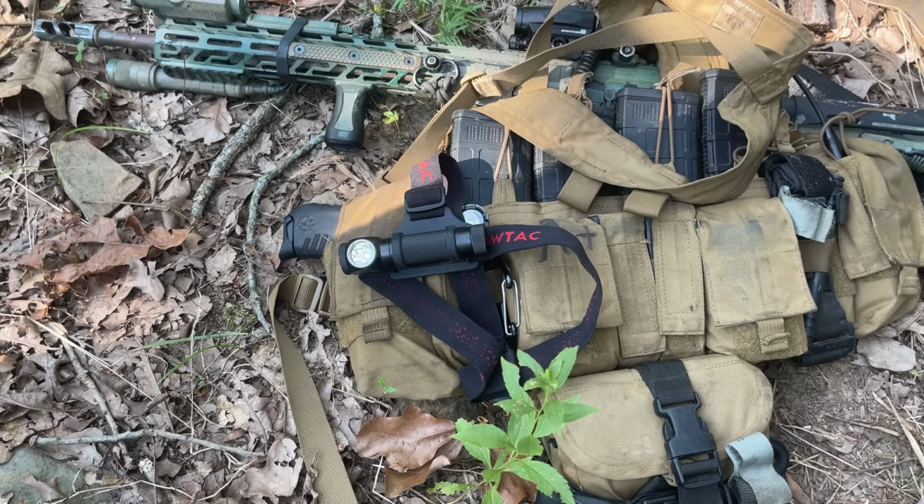But those rechargeable batteries wear out over time. So how deep is your storehouse of rechargeable batteries? Not just disposable batteries, but rechargeable batteries as well.